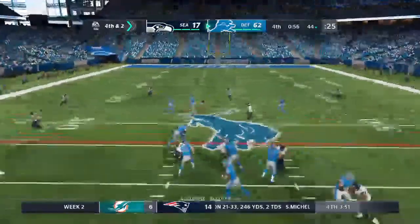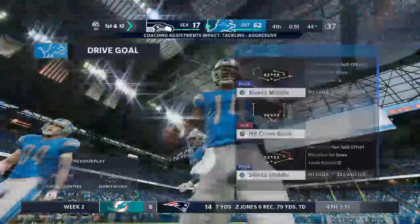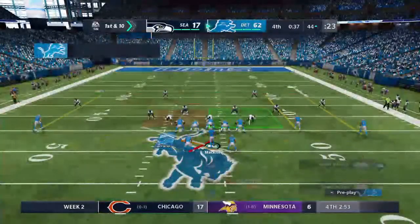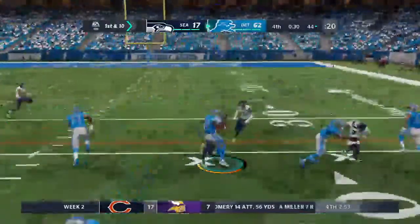He'll drop to throw. He'll find Golladay. That's complete, and he'll work it across midfield inside the 45. A big pickup of 12 yards on 4th down to keep this drive from stalling. 4th down, trailing in the 4th quarter. They felt compelled to go for it, and they got it.